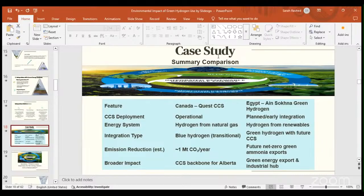Our integration type in Ain Sokhna is the green hydrogen with future CCS, we are still planning for carbon capture storage. But in Canada, no, it's well integrated and well operational. The emission reduction in Canada is 1 million tons of carbon dioxide per year, but our emission reduction in Ain Sokhna is zero, with green ammonia exports. And this is, by the way, a huge advancement. Our broader impact here in Ain Sokhna is to be a green energy export and industrial hub, but in Canada, they are still modifying the CCS backbone for the future.